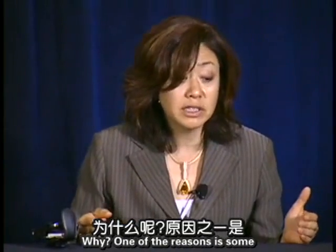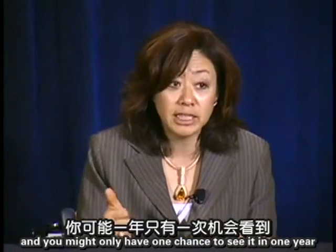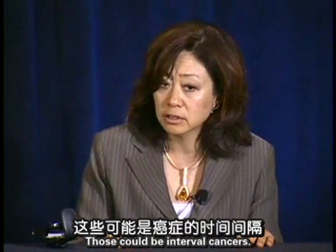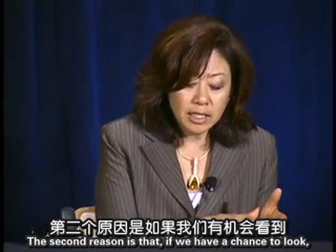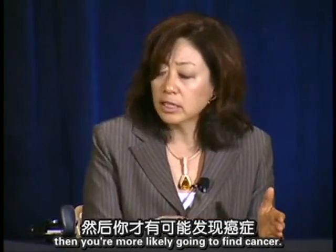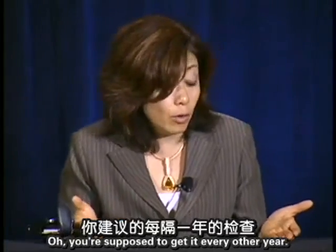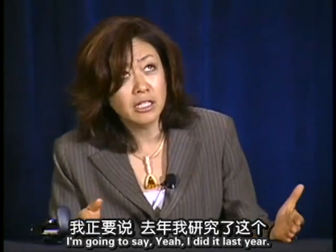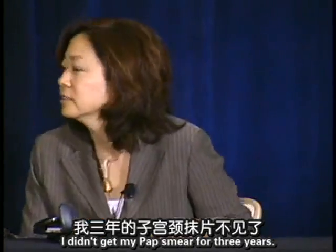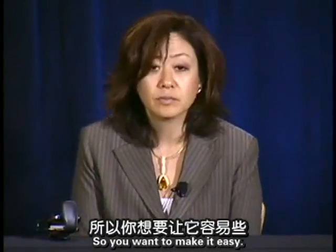Why? One of the reasons is that some of the cancers may be very aggressive, and you might only have one chance to see it in 1 year, and then it'll get big and you're not going to feel it. Those could be interval cancers. The second reason is that if we have a chance to look, and you just keep looking, then you're more likely to find cancer. And the other thing is, I'm going to forget. If you're supposed to get it every other year, I'm going to say, yeah, I did it last year, and then all of a sudden I didn't get my pap smear for 3 years. People forget. So we want to make it easy.